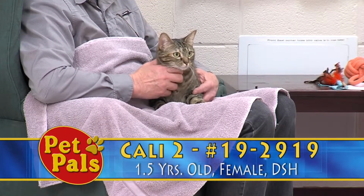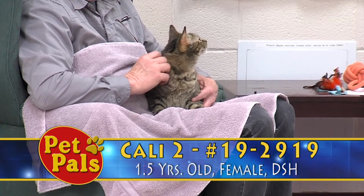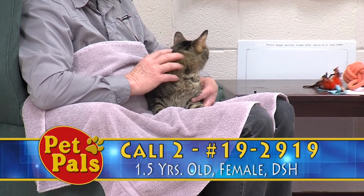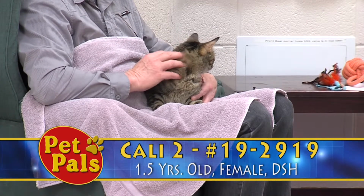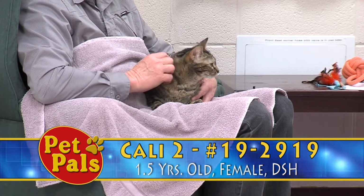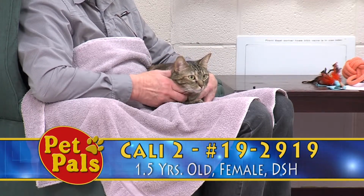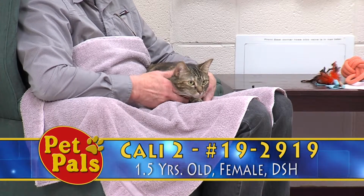Our next cat, and last cat of the show, is Cali 2. Now, when we number an animal, it often means that we have another animal at the shelter with the same name, and the one with the number 2 or the number 3 behind it is the succession in which they came in. So her real name is just straight Cali.